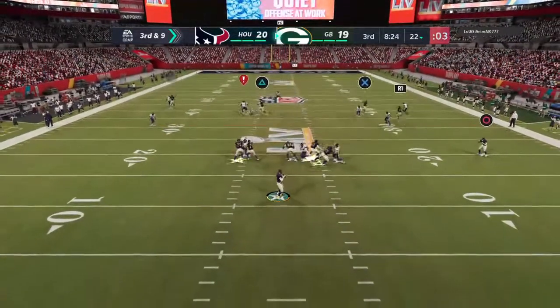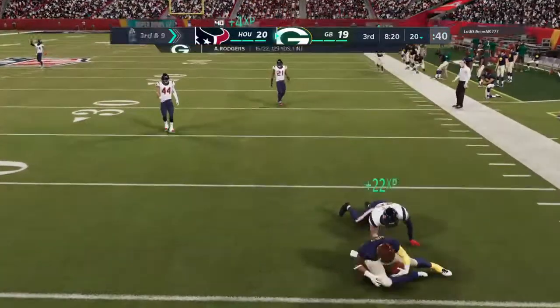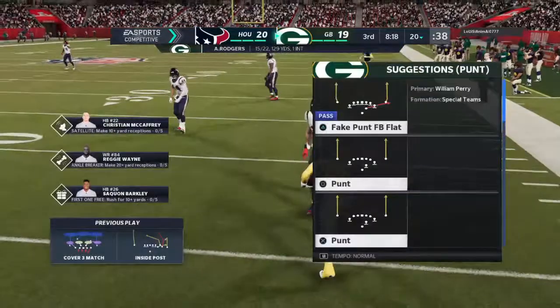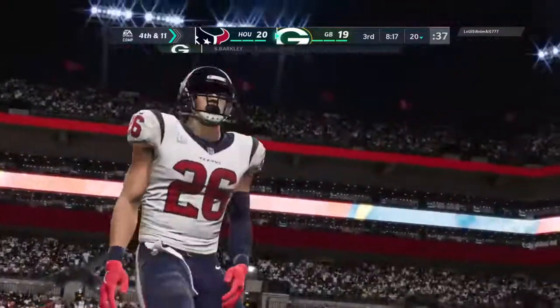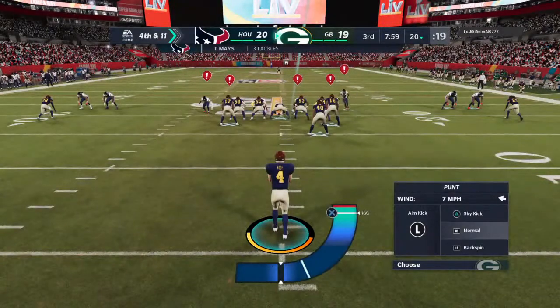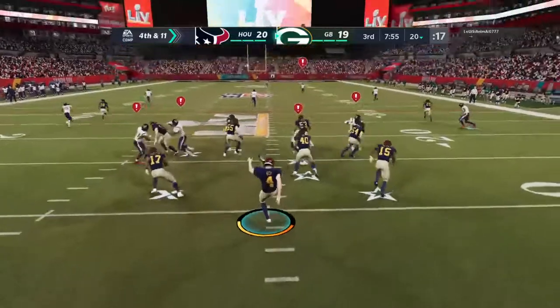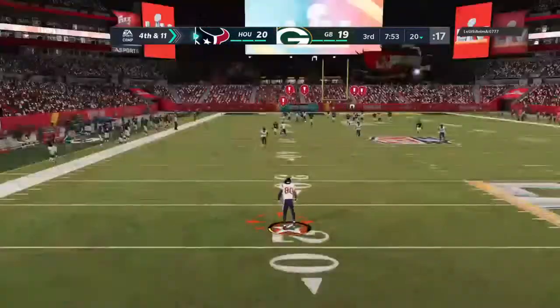From the gun, Rodgers. That's complete. He's got Barkley out of the backfield. And he got blown up on that play. Back at the 20. It'll wind up being a loss of 2. And it'll be 4th down. First kick, 47. This one looks good as well.